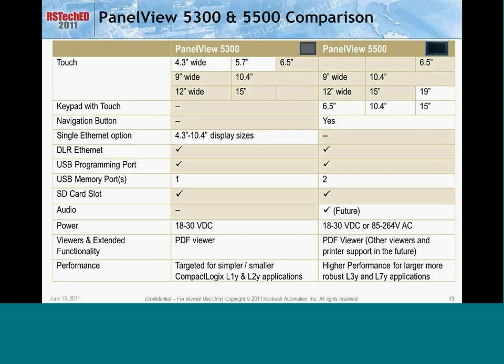These are two different processors between the 5300 and the 5500. We're targeting the 5300 at those compact logics, L1Y, L2Y applications, kind of smaller, simpler applications. And the 5500 at the more graphic-intensive, data-intensive type of applications. Right now, we don't have the details to present, but we do plan to present that before the product releases, and we have more details. And with that, I turn it back over to Ron.